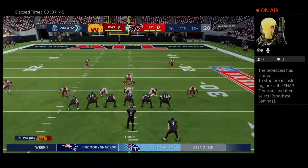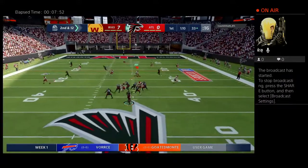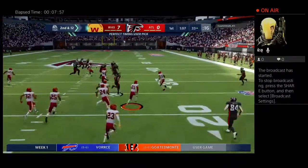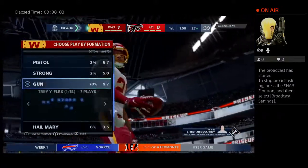A rare misstep on that last play because the drive has been strong, but now it's 2nd and 12. Out of the gun, Stafford. Into heavy traffic, and it's intercepted. Picked off by Adrian Phillips. And he's able to get it back to right around the 27.